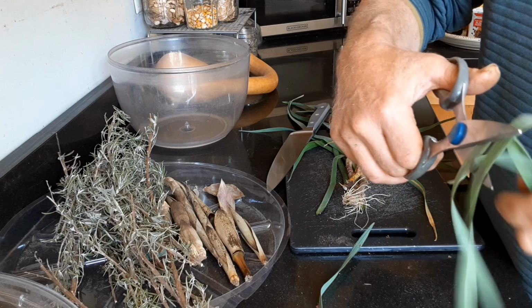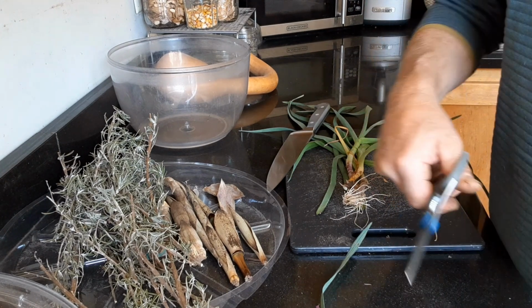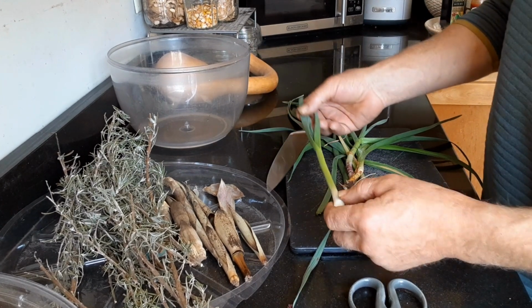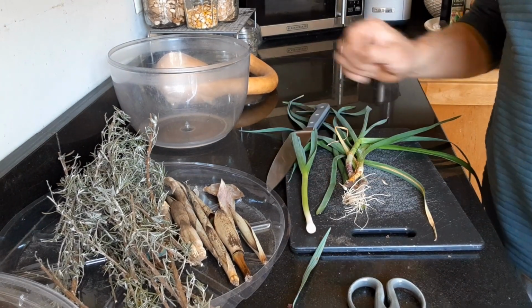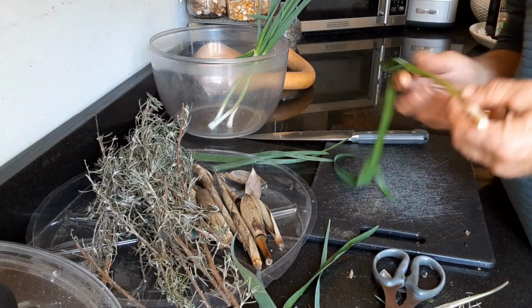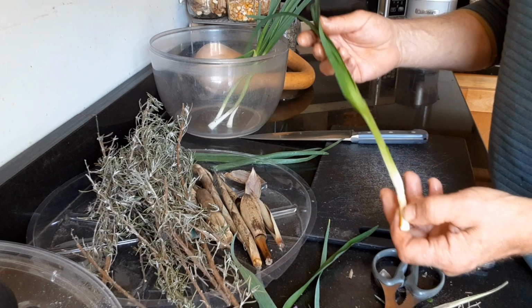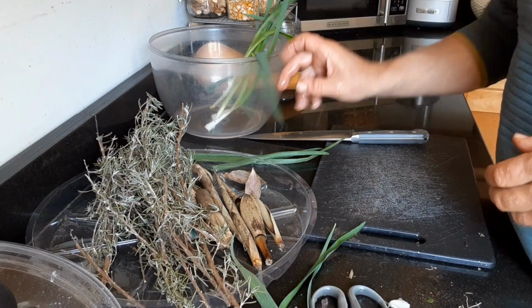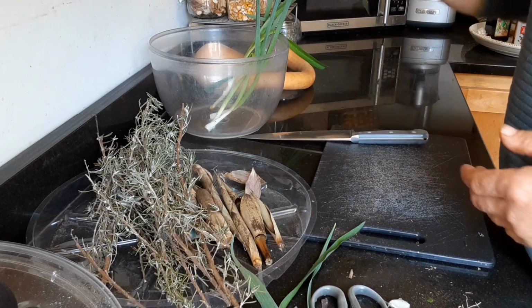Take the scissors and I just get rid of the top tips. It's all edible, but they get a little woody up there too. So there's the perennial leek. Just a quick rinse after that. Daylily, same thing. Quick wash. Maybe remove a few top leaves, doesn't matter. Green onions, we're just going to chop those up as well.